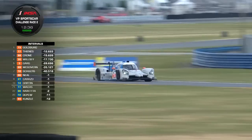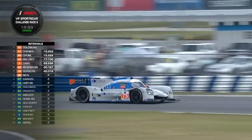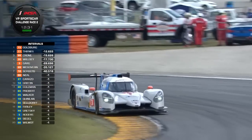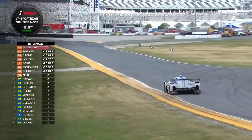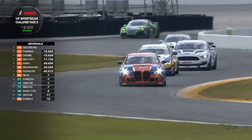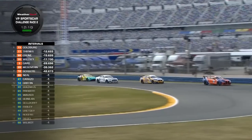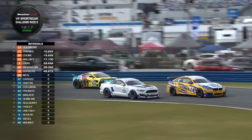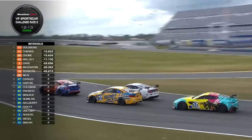Under 13 minutes to go, but still a long time. And for Dan Goldberg, the last thing he wants to see right now is a full course caution. Brian Thienes now up to second because of the problems that Garg had there in the Le Mans chicane, and it's a healthy lead for Goldberg, and that's why I said he wants to make sure that we don't get debris and they have to go full course caution. Look at this battle in GSX.